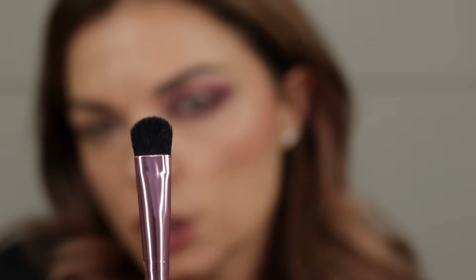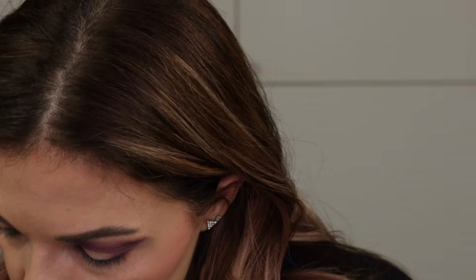Then this one, the 105, this is a bit big for what I usually like, but it could be great for a wash all over the lid or for a cream shadow. I think the one that I'm gonna use is the 110. And the 110 is described as the small shader detailer. So here is this one here.